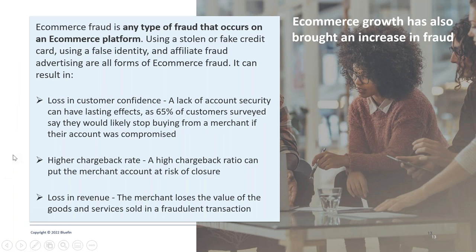Excellent. So I'm going to transition now from Morgan over to Jennifer Junk here, and she's going to walk us through our anti-fraud scoring product and our chargeback management platform.